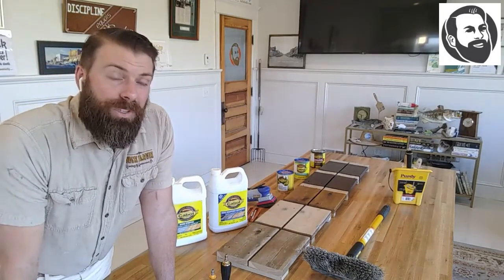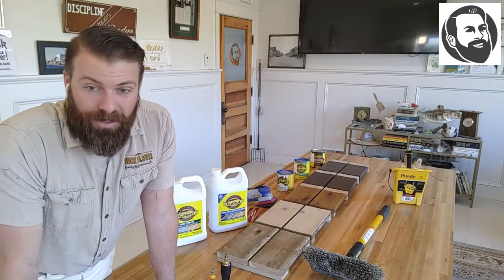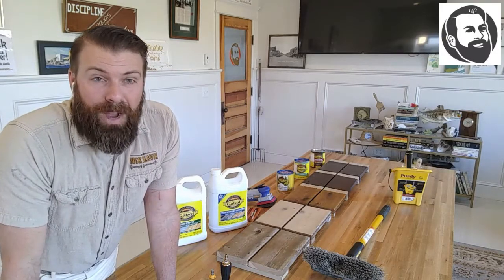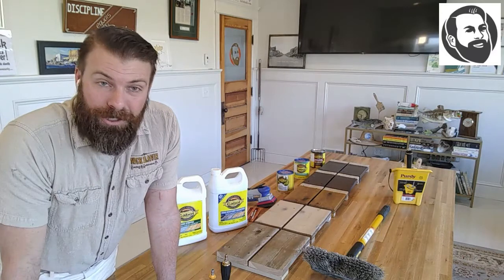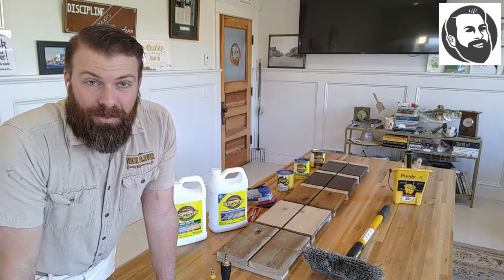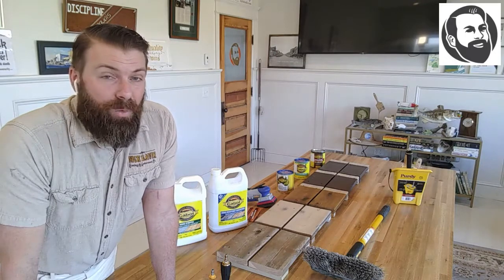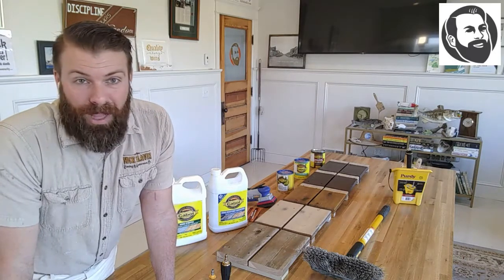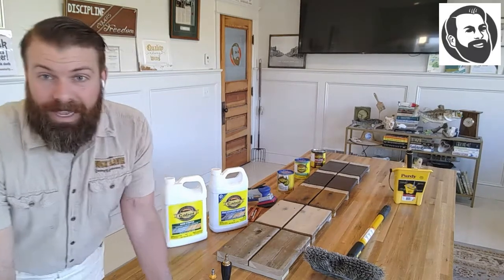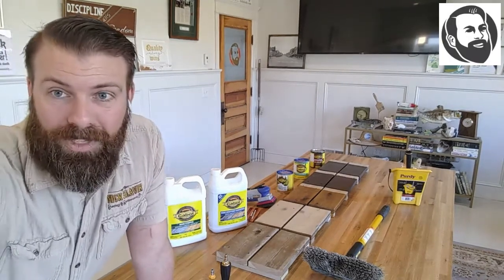Another thing you can do too is, again, remember the theory of all this stuff: when it dries out, it stops working. So if you have a monster deck, I would say go when it's dewy in the morning to wash. Do it when it's not in direct sun. When it's a cool day, this stuff will stay wet a lot longer. If it doesn't, you can always apply plastic over the top of it, but that gets a little bit cumbersome. So just keep wetting it and it'll stay working.